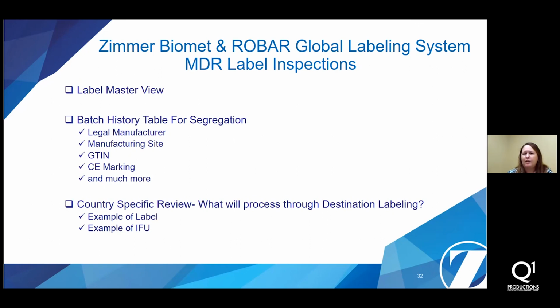Now, some other things that Zimmer Biomet and ROBAR do together is, let's talk about MDR Label Inspections. MDR is the hot topic right now as we're working through our compliance. So within our European distribution center, we have a robust MDR Label Inspection system. They use our label master view. They ensure that the label that they have, we not only have Zimmer Biomet labels in there, but anything that Zimmer Biomet distributes that may not be our design control, we put a copy of that vendor label in our label master view to help with our MDR label inspections.